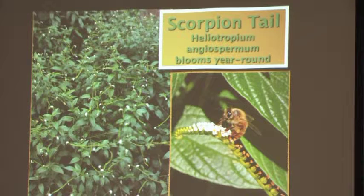All of these, unless I say so, are natives. Scorpion tail. You all got scorpion tail, right? Yeah. Scorpion tail grows like a weed. It's a fabulous, fabulous little hard-working plant. And there is a pollen basket on this little guy, little lady, right here. There's always flowers, there's always bees, there's always butterflies. It's a great thing.